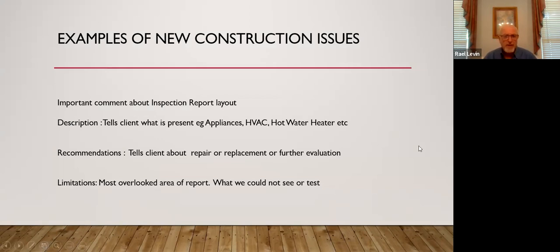Okay, so let's look at how these things are done, the examples actually of new construction issues. An important comment about how we lay out our inspection report: the description, the recommendations and the limitations are the three sections that give you insight into what the inspection is actually telling us. The description tells the client what's there, like the appliances, the HVAC, the hot water heater, etc. And again, everything is being tested if it's connected. So if the water is connected, we'll be checking the faucets, etc., and the drain lines. If the HVAC is connected, we'll be checking the heat and the cooling and all the appliances.